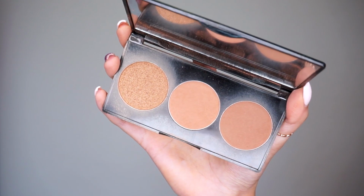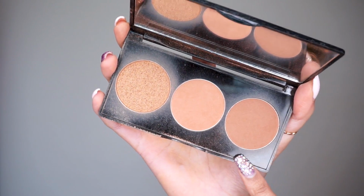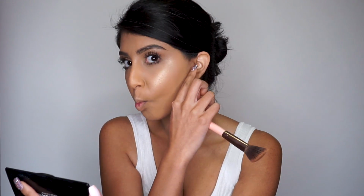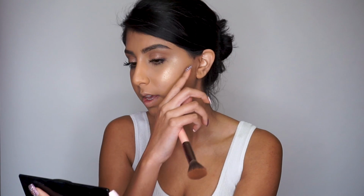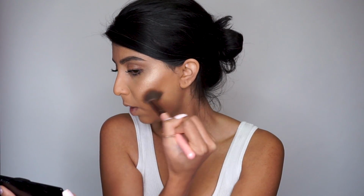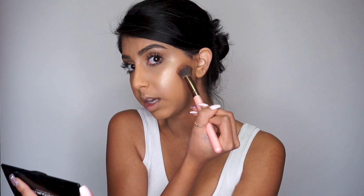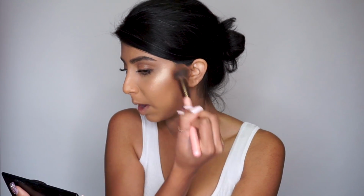For contour, I'm going to be using the contour kit in the color Medium, and I'm going to be mixing this color and this color here. When I contour, I basically just like to suck in my cheekbones a little bit like this, and I follow this line right here, right underneath where the highest point of my cheekbone is. And I go in light circular motions. I apply the contour more heavily towards my ear, and then the leftover product I bring in slightly towards my mouth. I don't really go further than this part here though.